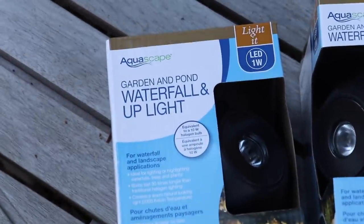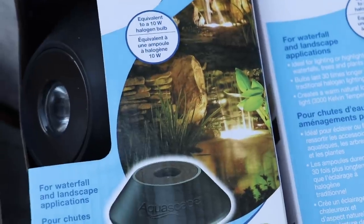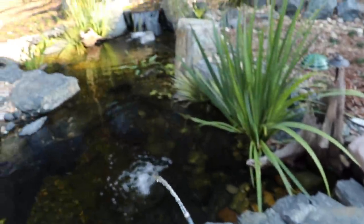We're going to go with the Aquascape waterfall up lights, and you can see a good picture right there. That's what I'm hoping to get right over there at our waterfall.